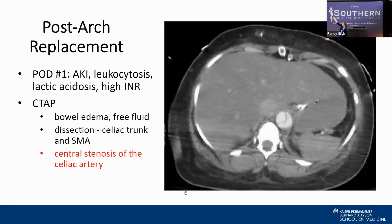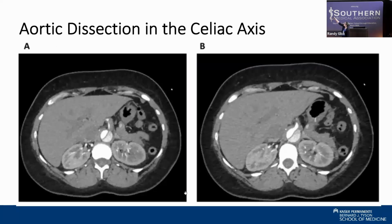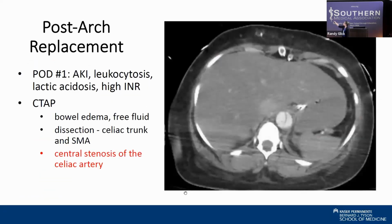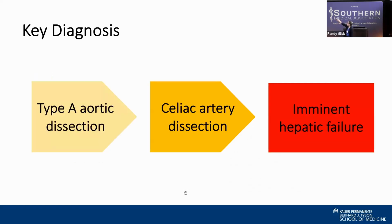This image, I don't know if you remember the previous image, but this liver looks a lot more ischemic than it does in the previous image. And so on the imaging, it looks like the dissection is also going into the SMA, right? So we're worried about bowel ischemia. And so in this case, what's our next step going to be?